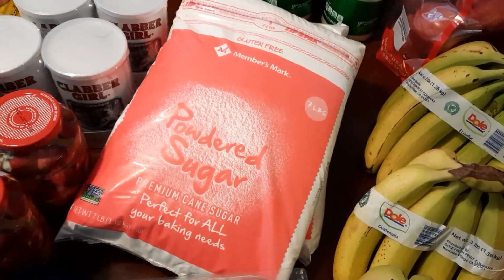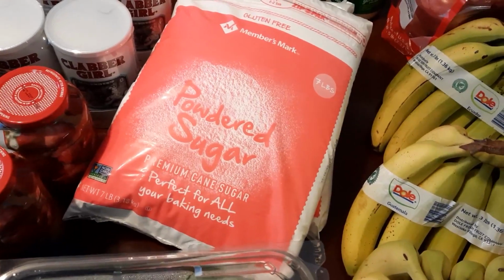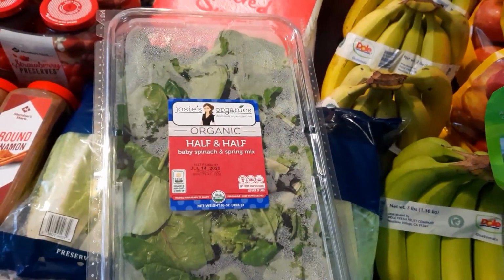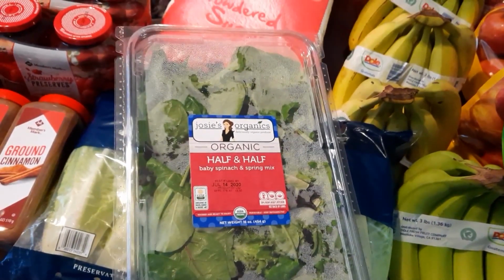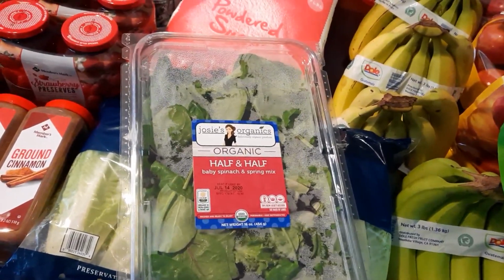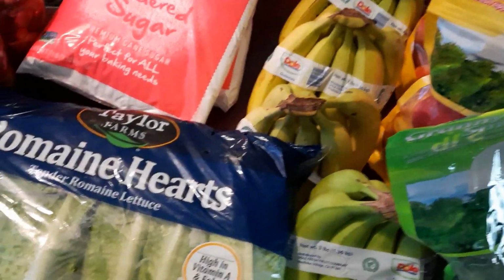Okay, powdered sugar. This is 7 pounds. It's $4.88 for each of them, so that's 2 of them. Okay, when I went to Sam's Club, where the spinach and lettuce and spring mix was, the shelf was almost empty. So I grabbed some romaine hearts.